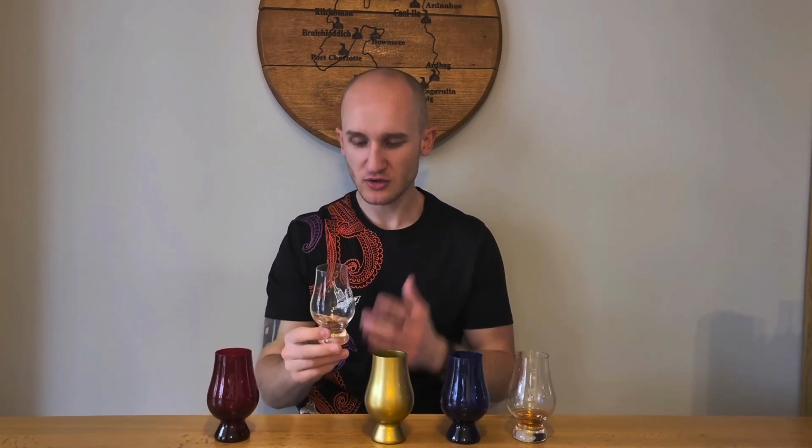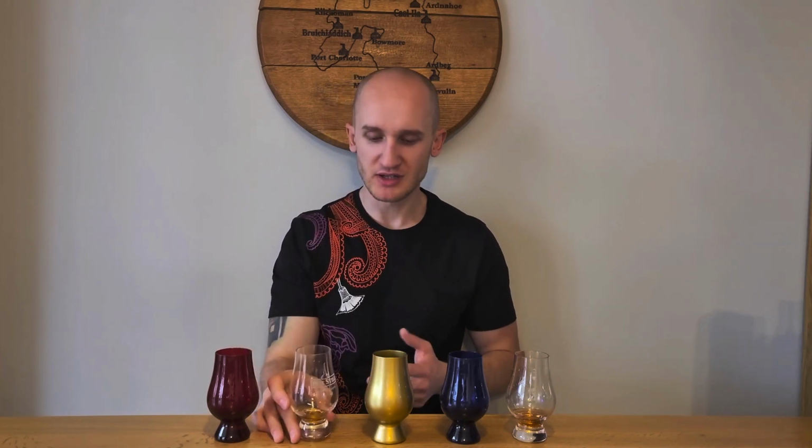Number 2 is the pot still. So this is fresh green apples, crisp, clean, honey. Quite a nice nose as well, but I don't think it's as nice as the chocolate. I'm really enjoying the chocolate at the moment. But yeah, good nose, really crisp, really clean.